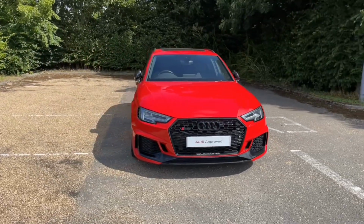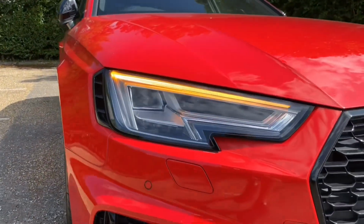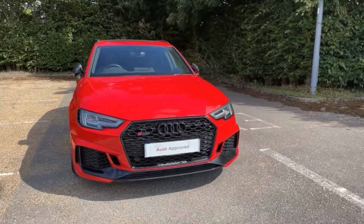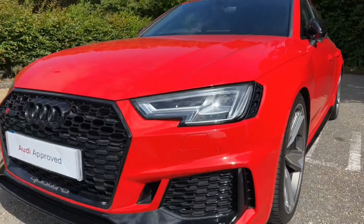As this is an Audi approved car, it'll undergo an Audi approved 149-point check to make sure it meets our highest of standards before handing it over to you. This also means it will be in its safest road condition possible. It will also come with at least 1 year's warranty and roadside assistance to give you an extra peace of mind.